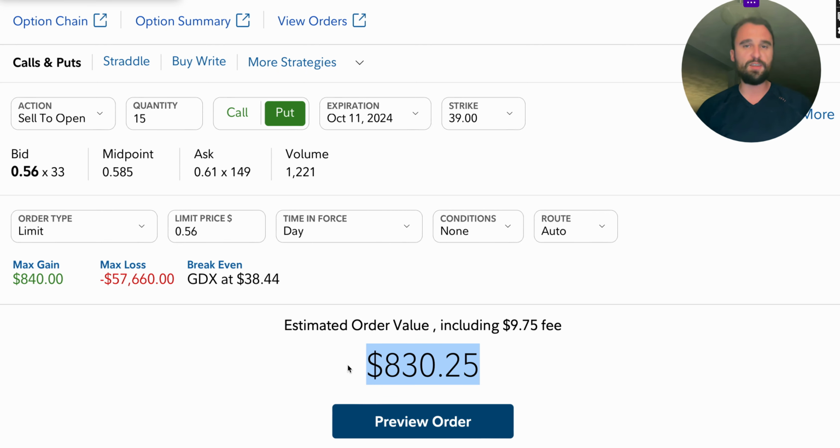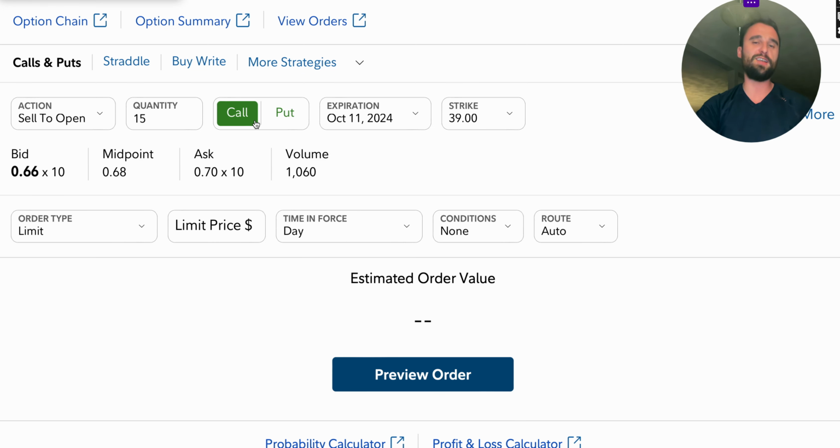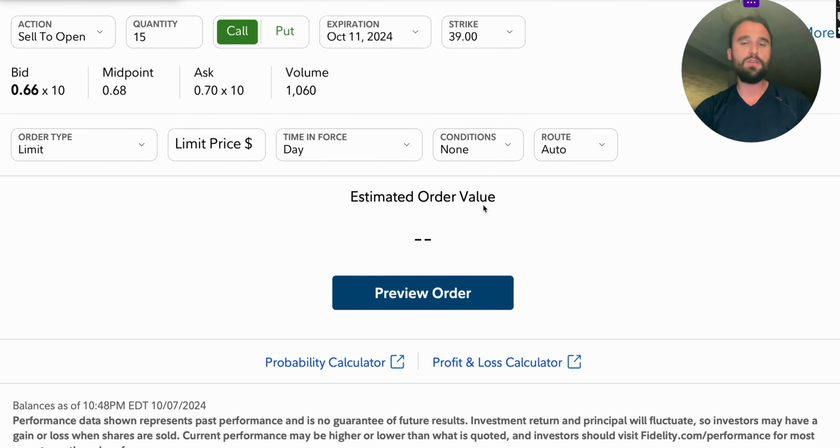So we can collect these premiums on a regular basis, and then we can switch from puts to calls once we actually get long the stock or the ETF. So you can get paid to buy and sell stocks or ETFs on a consistent basis, is the way that I look at it.